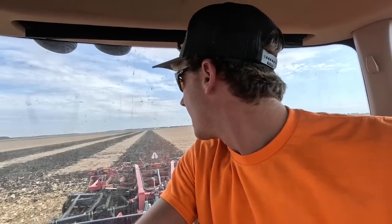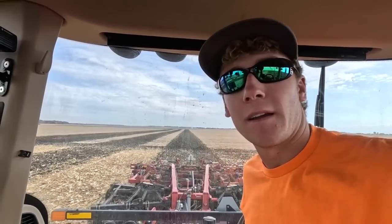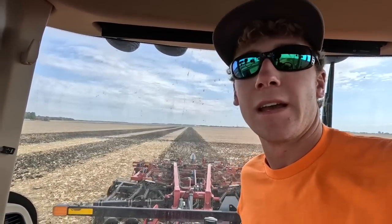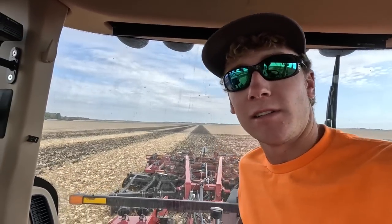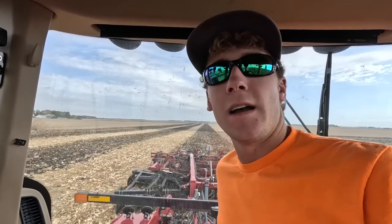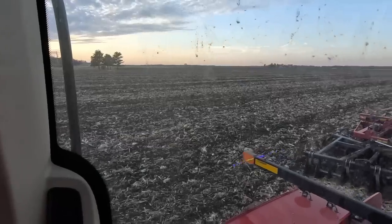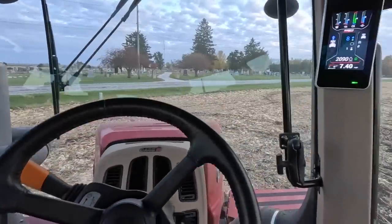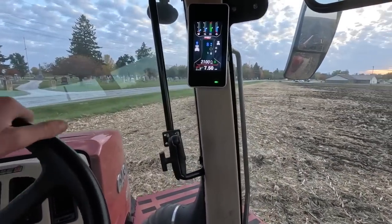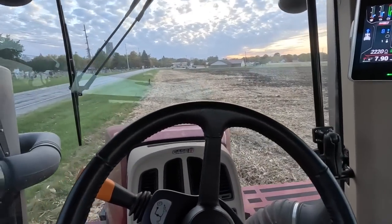I'm about done here. I've been working on end rows. I got another round to make on this end. It's nice to rip up the bean stubble end rows. Compaction's not good. The end rows get the most compaction, so while I'm here chiseling up these corn stalk end rows, might as well get the bean stubble. Well, we've got this one whipped here. I gotta knock out these end rows here and that'll be it for today.